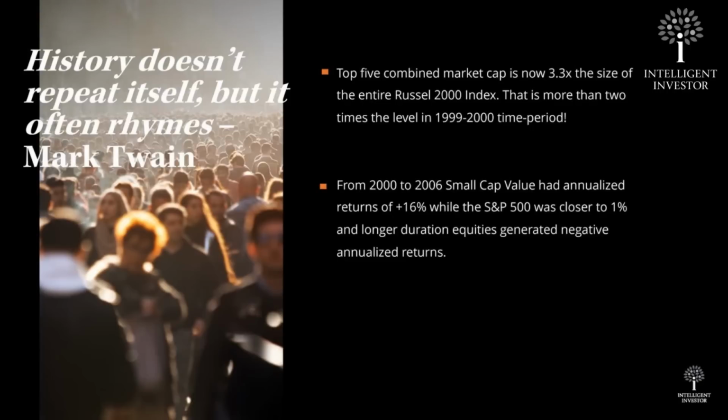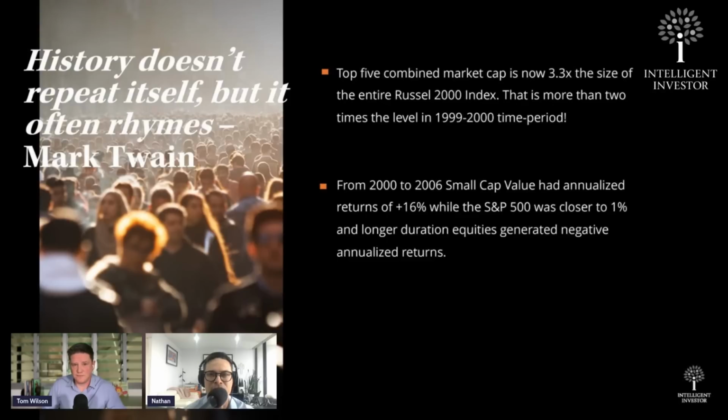Top 5 combined market cap. Sorry, this is the US market, but it rhymes with the Australian market situation. The top 5 combined market cap stocks in the US is now 3.3 times the size of the entire Russell 2000 index. The Russell 2000 has the smallest cap stocks in it. That is more than 2 times the level in the 1999-2000 time period, which was the tech boom. So let that settle for a minute.